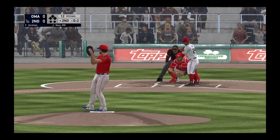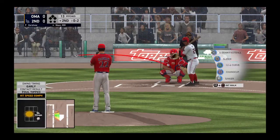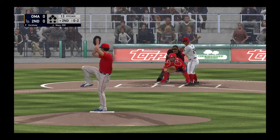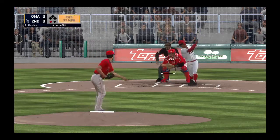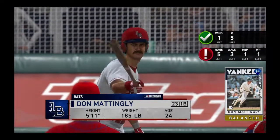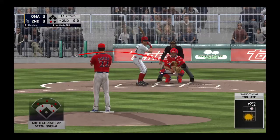Now here's the pitch. And a good spot for that pitch, it's chopped foul. And the pitch. Fastball swung on and missed for the first out. So the bases are empty here with one away, and up steps Don Mattingly.